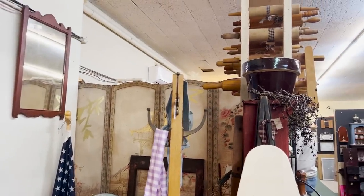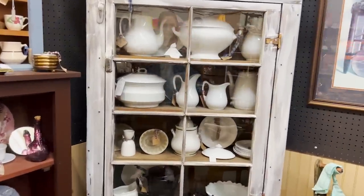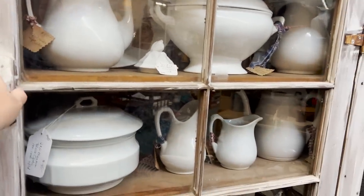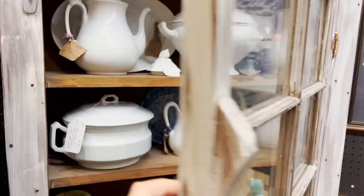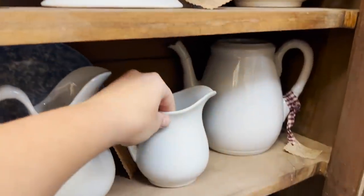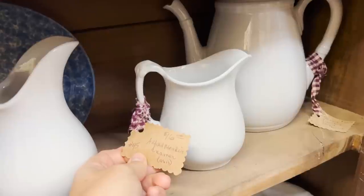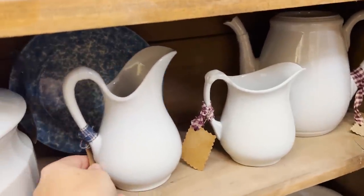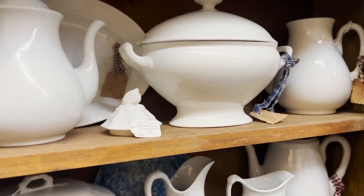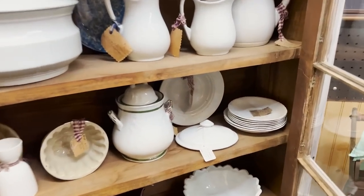Nine times out of 10, when you're in the antique shops and there's ironstone in a display like this, it's usually really overpriced, or at least priced really high. So I often don't buy ironstone from the antique shops. I try to find it more in thrift shops when I can, unless there's a piece that just blows me away and I gotta have it, because sometimes that does happen, but it's so pretty to look at anyways.